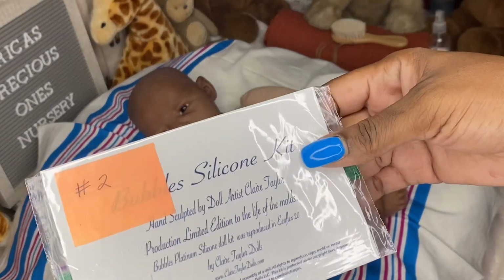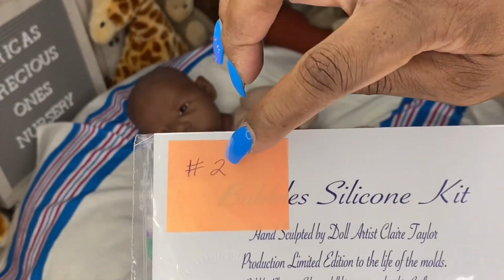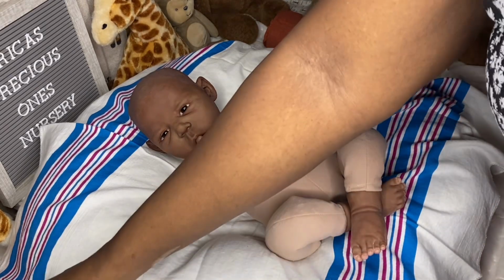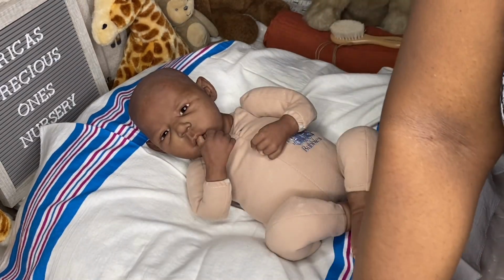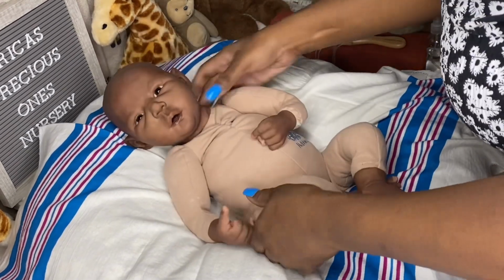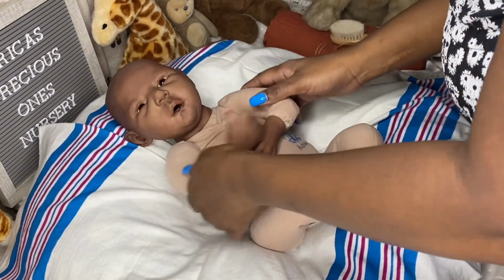And then this is the back of the COA. I just have a number 2 there because this is the second one I've painted. That little post-it note there. So let's start dressing this baby. I'm trying to think, is there anything else I wanted to say?